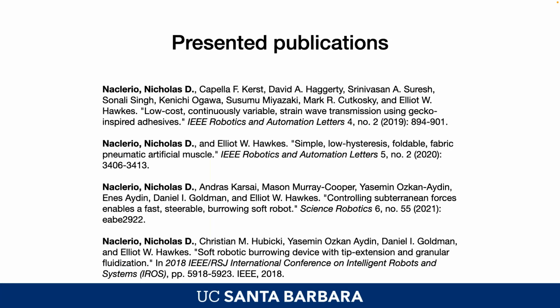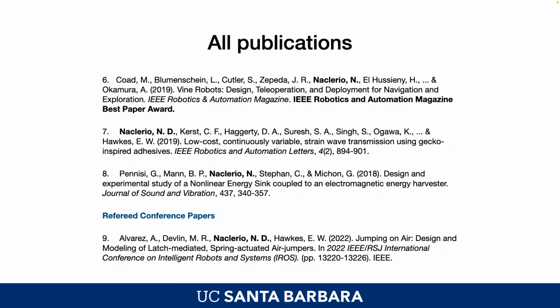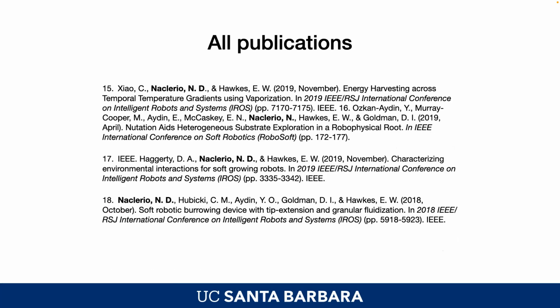That's kind of the work I've shown here. The publications I just showed: this first one is the CVT, second one is the muscle. These last two are both on the burrowing. One is a conference paper, and then one is our journal paper. I have a bunch of other publications, so some journal papers, more conference papers.